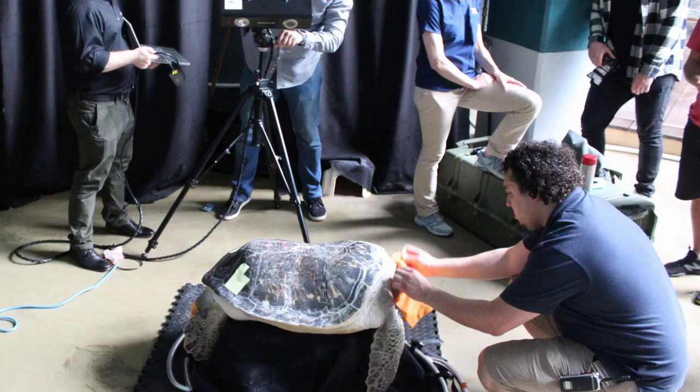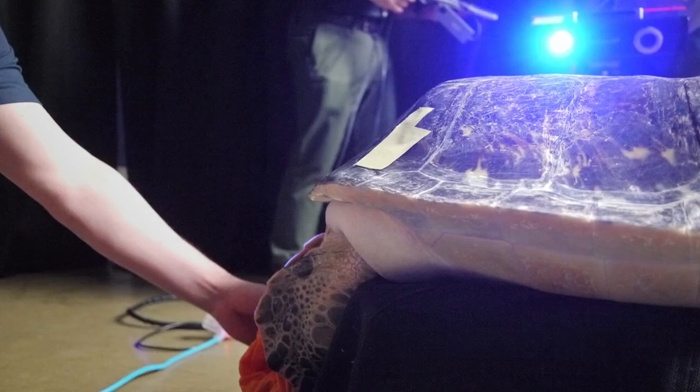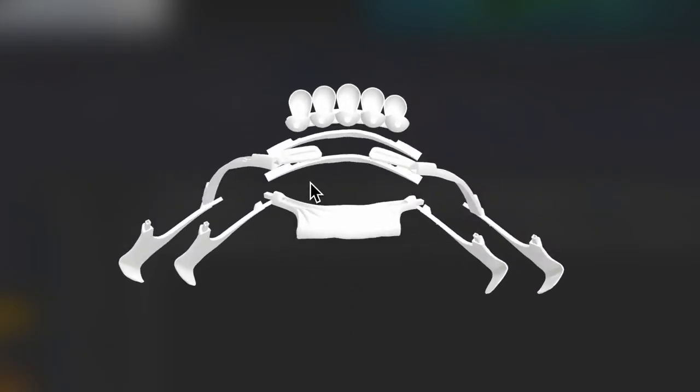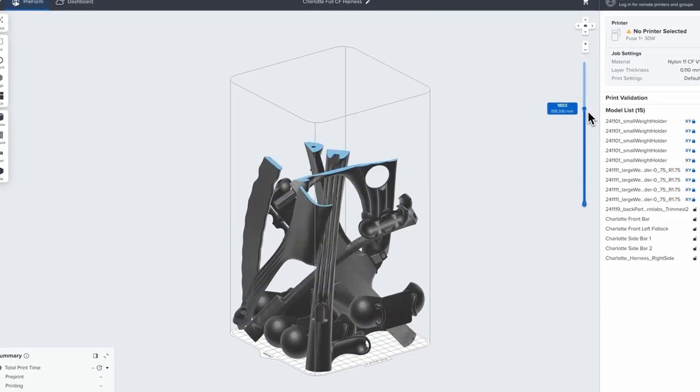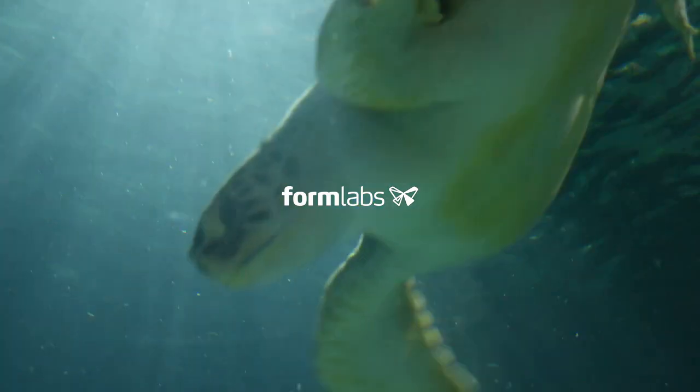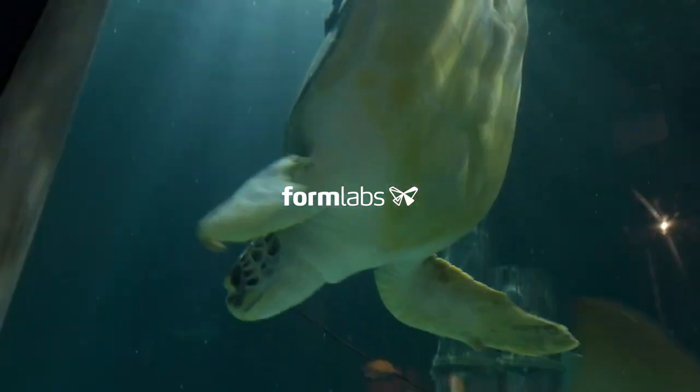So our hope is an aquarium could upload a scan of a turtle, have access to an online design tool, which would allow them to make a few design decisions and export a file, which would allow them to build a harness on a Fuse and to, again, help to better the quality of life of their turtle.